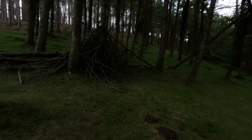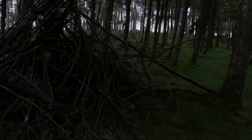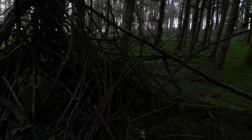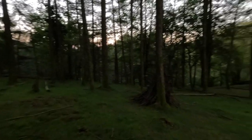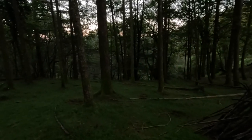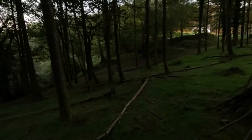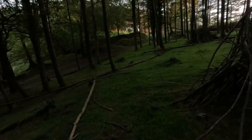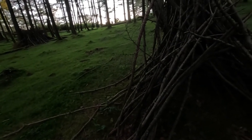So this one, it's pretty much the same. I remember it pretty much the same, so nothing different here. And this one also the same. I don't see anything new, any new structure, at least here. I will explore these pine woods a little bit further. So you have a rock here at the entrance, as you can see.